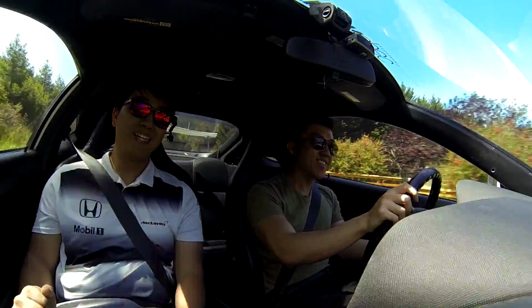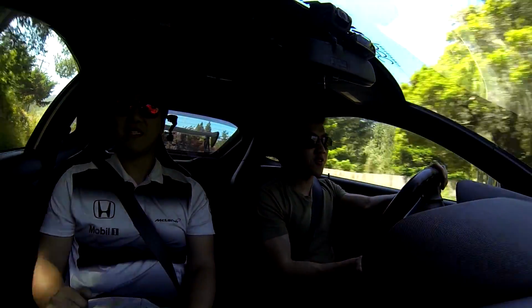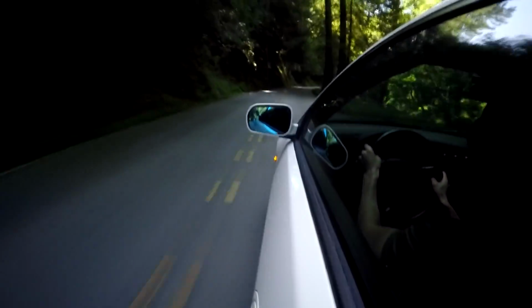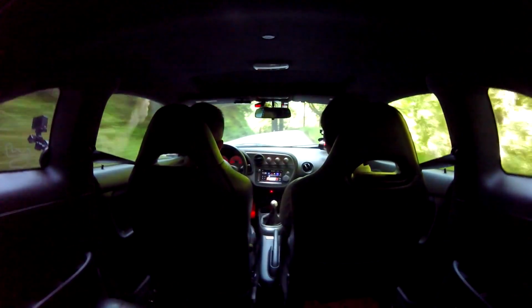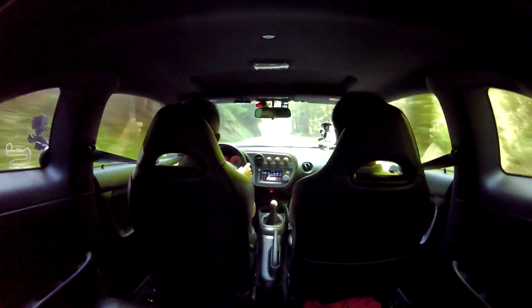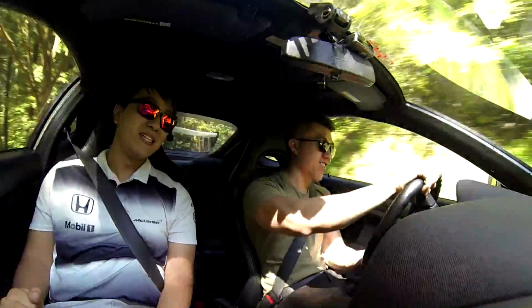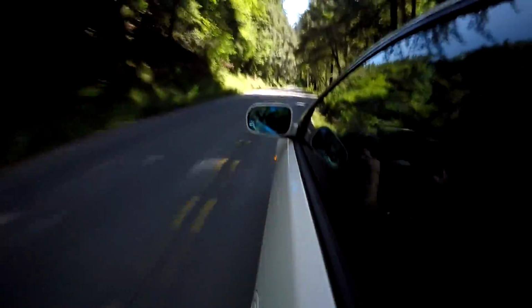Torque steer. Still got torque steer. Yep. The LSD, I feel it working for sure, but you still have to fight the wheel a little bit. Understeer. All these tires are garbage. These tires suck, I'm sorry.